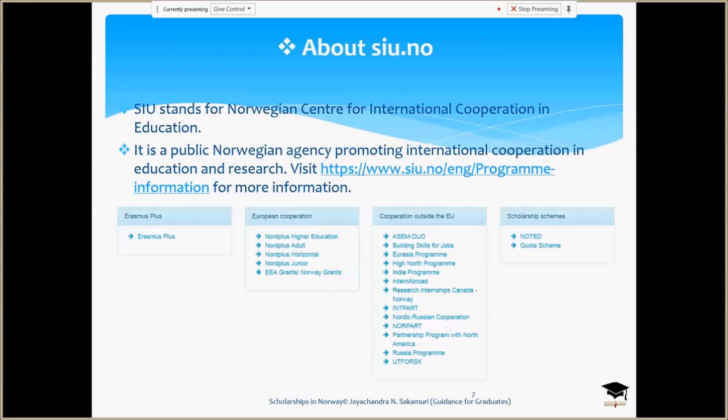What does SIU stand for? SIU stands for Norwegian Center for International Cooperation in Education. It is a public Norwegian agency promoting international cooperation in education and research. SIU offers several grants and scholarships for international students as shown in the figure here. This figure is taken from the siu.no website. So visit their website siu.no for more details about these scholarships, different scholarships available to particular countries and different research programs.